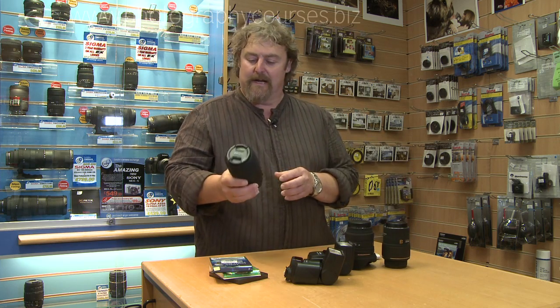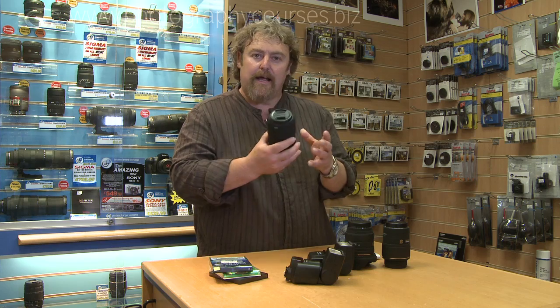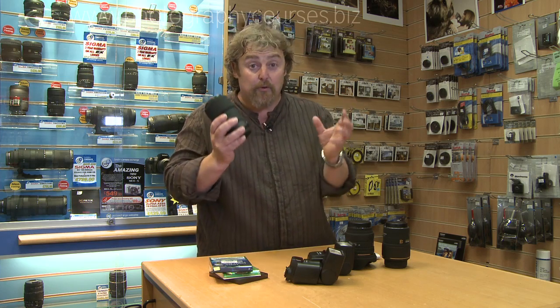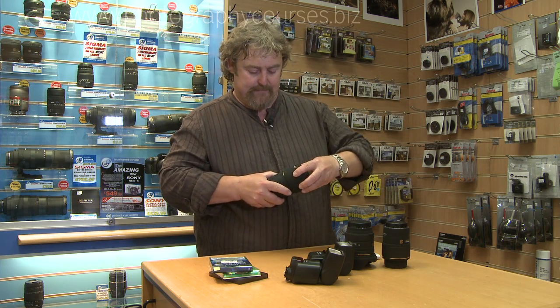The longer focal range here, this one's a 70 to 300 millimeter lens. It's quite a powerful zoom. This will allow you to do all sorts of things like get stuff that's far away and closer, but you can also play around with perspective with a longer lens. You can blur backgrounds, you can do all sorts of exciting stuff with long lenses.